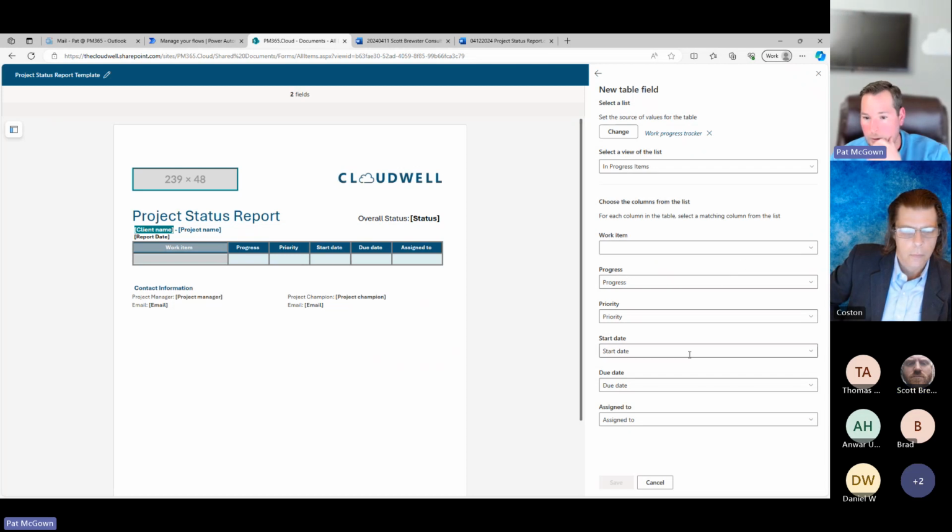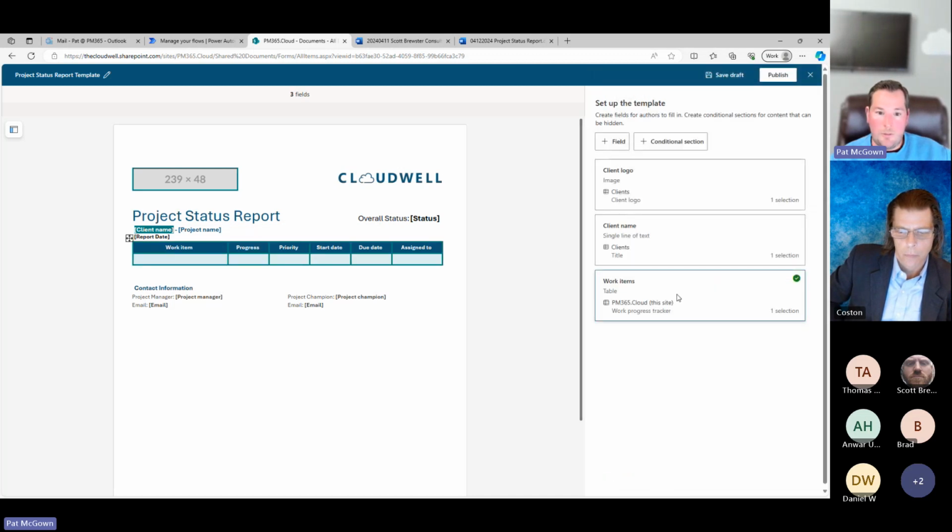Again, it tries to be smart in terms of field names, but work item would be title. Everything else it knows, because our column names in the table are the same as our column names in our work progress tracker. So super cool. And then you just hit save on that. And again, we could be done at this point, really. I know I didn't map the rest of these fields, but I'd like to show you the published experience here.